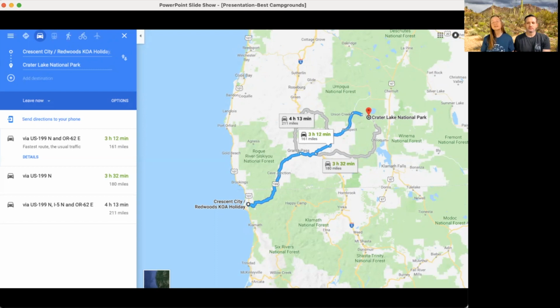We were at the Crescent City Redwoods KOA down in the bottom here, and I knew I wanted to go to Crater Lake National Park, but I learned that the camping area there was not open yet. So all I'm doing right now is using something like Google Maps to know about how far away it is. So it's not a day trip for me. I'm not going to do a 3 hour to get there kind of day trip, and it gives me an idea of how close I want to get to the actual national park.